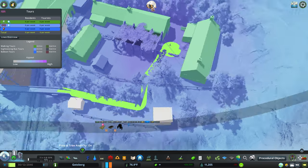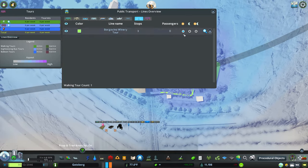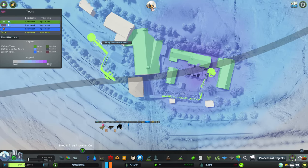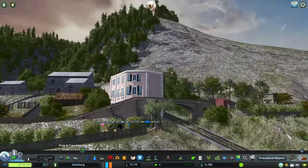So I finish off putting this tour in, then slip a cube service up here for a little bit of entertainment, and those are the last things to do up here. And there's a really nice vibe up here and the view from the restaurant is pretty spectacular.